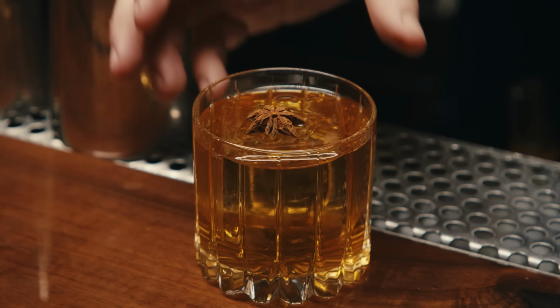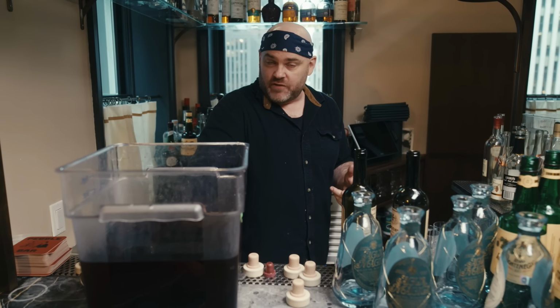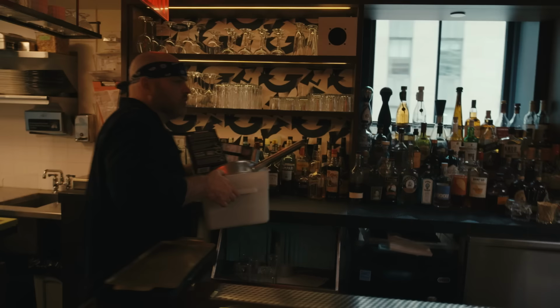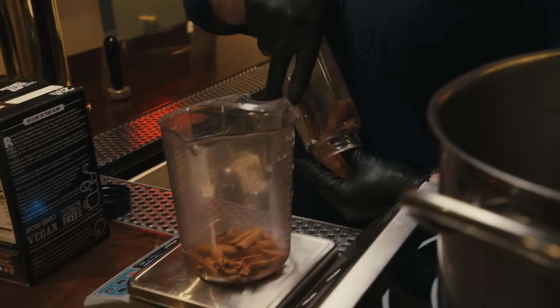So those are the batch cocktails we're making today. I'm sure there'll be more tomorrow that we've got to do, but right now it's 3 o'clock, so I'm gonna work on a syrup that we're gonna need for service, and let's get moving. And here we are, our dining room bar. Dining room to the left of me, kitchen to the right. Getting set to make cinnamon syrup because we have it in two of our cocktails right now.